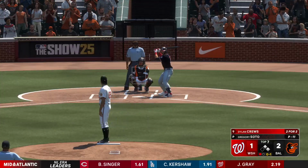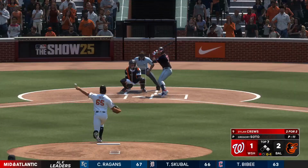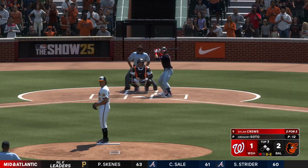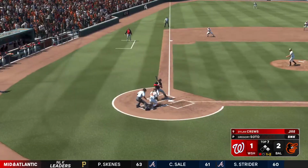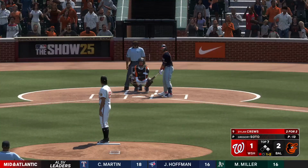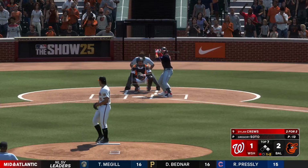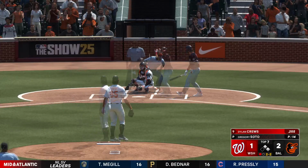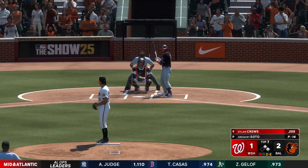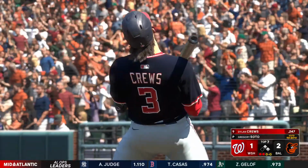In there for a strike at the bottom of the zone. Well, in this situation with runners on, you've got to get ahead in the count so that you can dictate the rest of the at-bat. Nice job right there. 2 on, 1 out. In the dirt. And an excellent job keeping it right there. Inside, almost got him. Straighten him up a little bit. Strike 3, and that's 2 in a row.